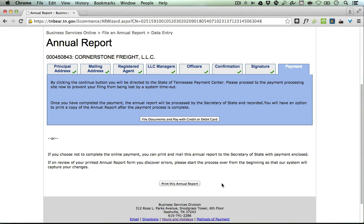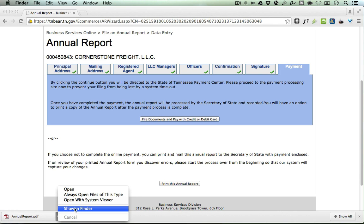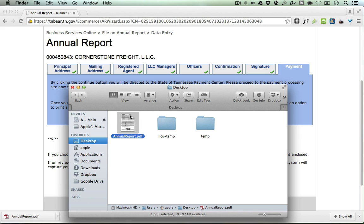Again, we have two options. We can print this document out and then mail it along with the check or money order to pay the filing fee. If that's the case, go ahead and hit the Print This Annual Report, and you'll see that document is going to save it to your computer. If I click Show in Finder, you'll see here that document is now on my desktop, and I can then print it out and send my check or money order to make payment.